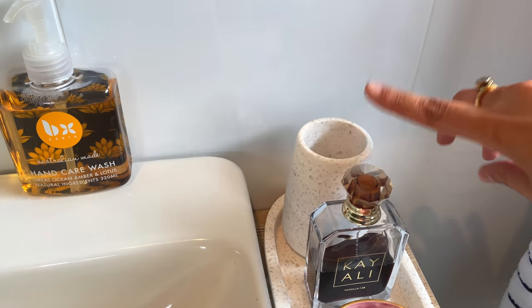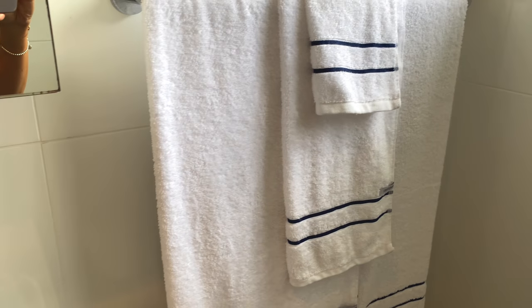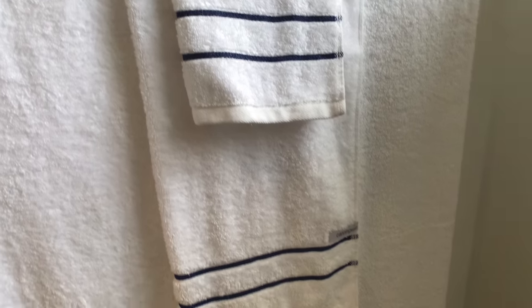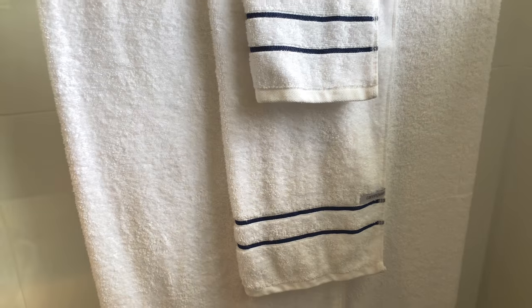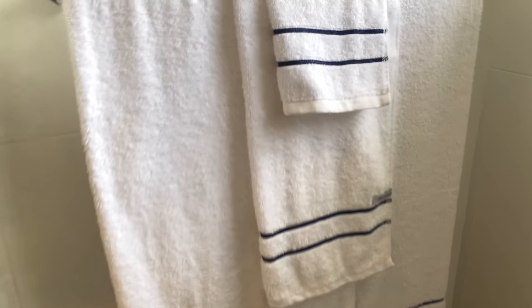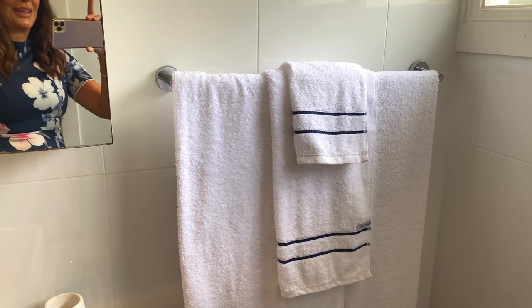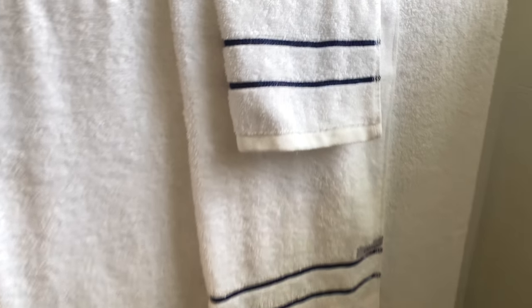And normally my little toothbrushes are in here, but I did put them away just for you guys. And then coming over here is these beautiful towel set, which is the Canning Vale, the Hotel Collection towel set that I showed you in my haul. They look great. I love the navy and white. And for $20 for that whole set there, it's amazing. Absolute bargain.